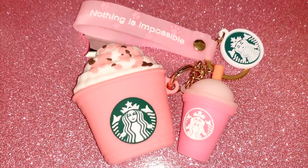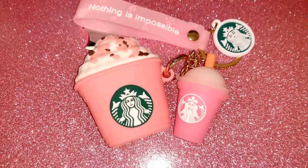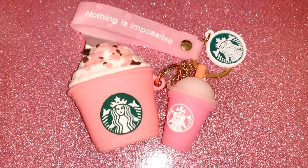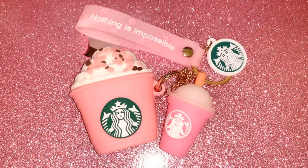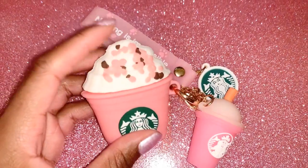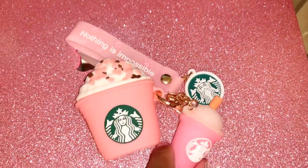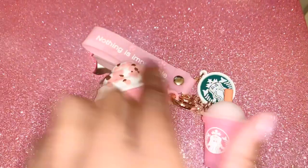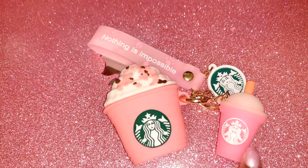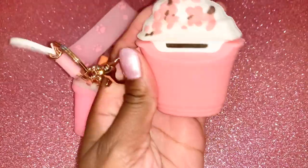Also wanted to show you this cute AirPod case that I found on Amazon. Oh my gosh. When I saw this, I could not pass it up because it's just so cute. So as you see, it is a Frappuccino and an AirPod case. It's so cute. Oh my goodness. Guys, come on now. And it has this little keychain that comes with it, and it says nothing is impossible. And it comes with a little Frappuccino here, and then a Starbucks lady here, and then on here. And then this is what the back looks like.